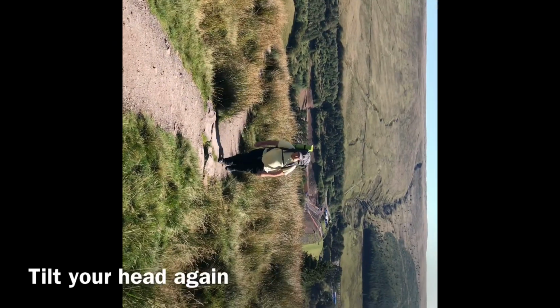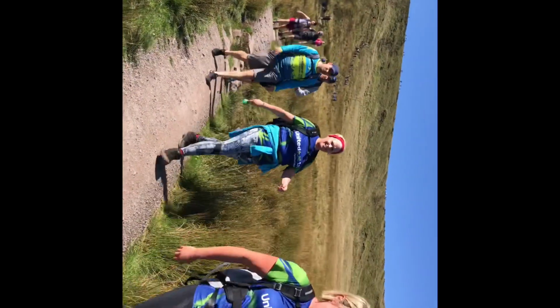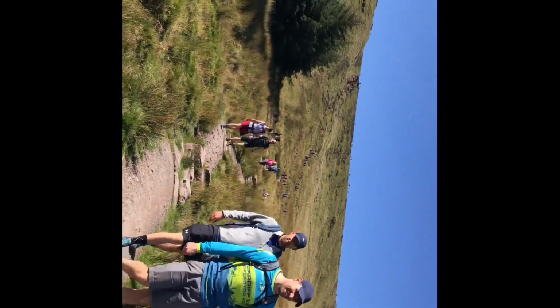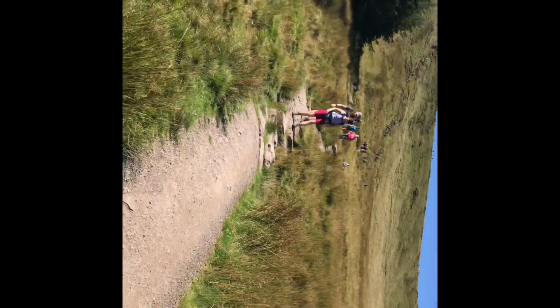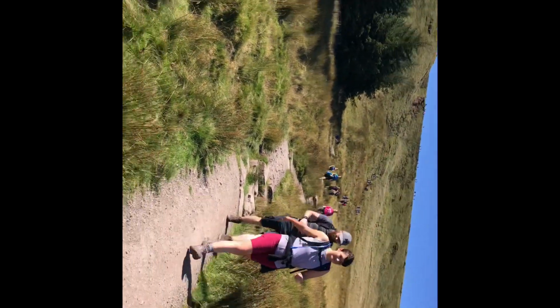How you getting on, Rob? Yeah. Lots of people on the path today. Hi guys. So we're heading all the way up to where those ant-sized looking people are coming from.